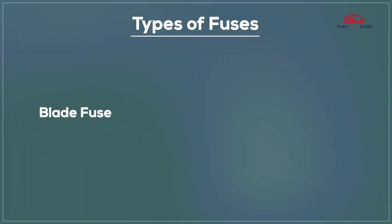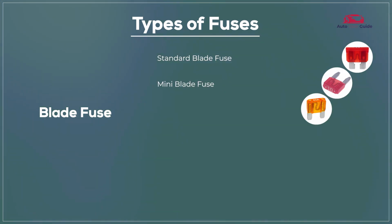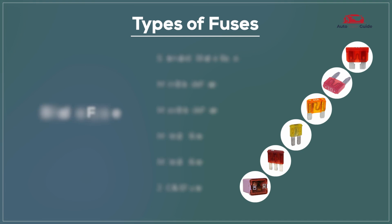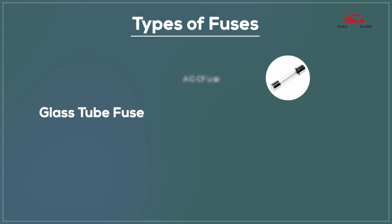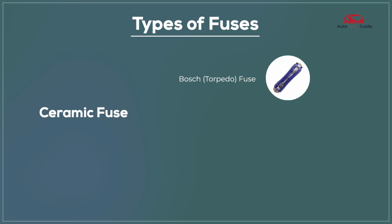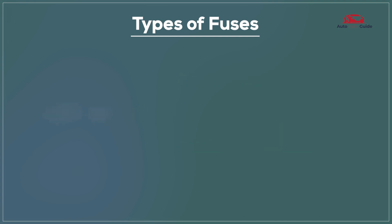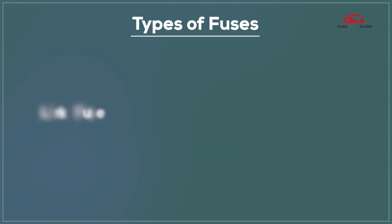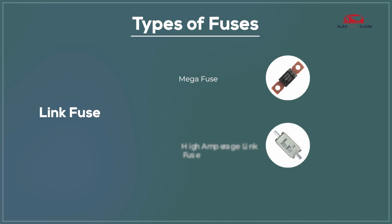Types of fuses: blade fuse, standard blade fuse, mini blade fuse, maxi blade fuse, micro 2 fuse, micro 3 fuse, J-case fuse. Glass tube fuse, GC fuse, SFE fuse. Ceramic fuse, Bosch fuse, DIN fuse. PAL fuse, low profile fuse, standard PAL fuse. Link fuse, mega fuse, high amperage link fuse.